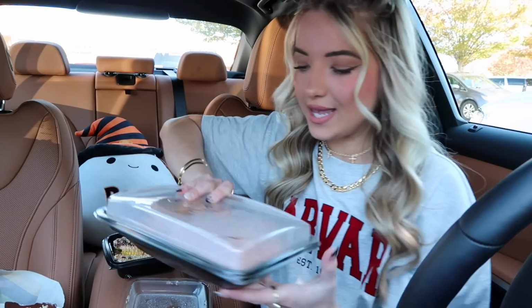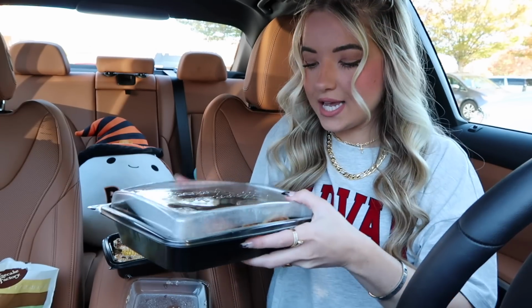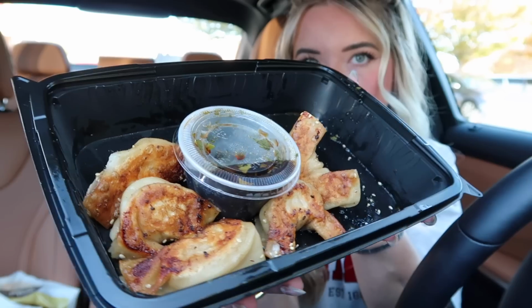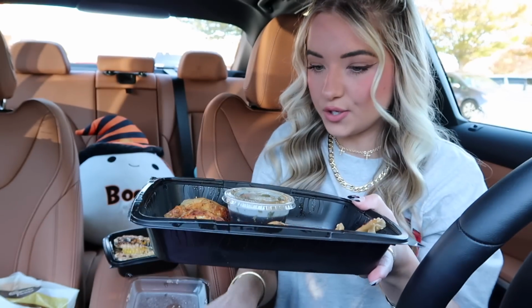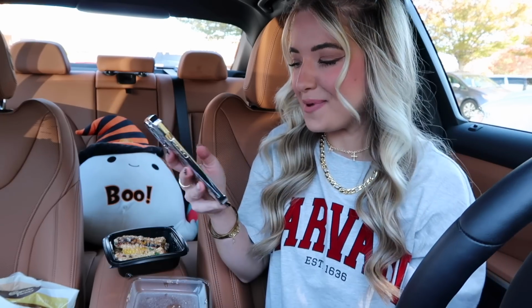Okay, then we have, oh, this is the entree. Let me show that to you guys after this next dish. This is the chicken pot stickers. Here are the chicken pot stickers. These also look super delicious. These would probably look a lot better in the restaurant on a plate instead of a takeout tray, but it's all good. Okay, so the chicken pot stickers.